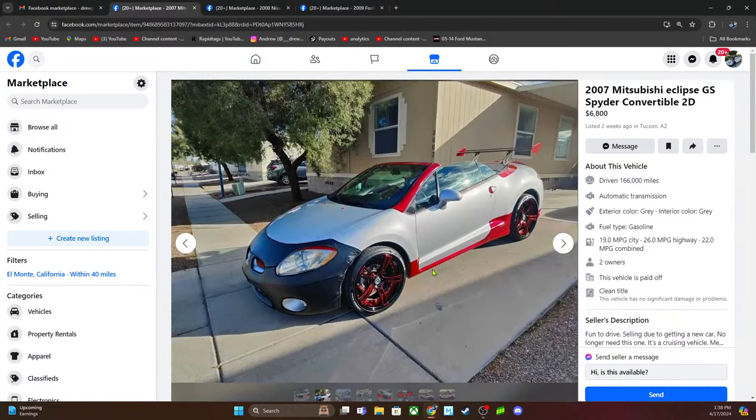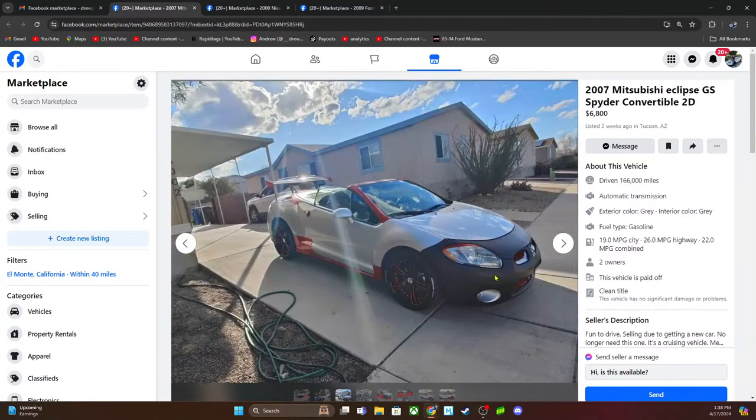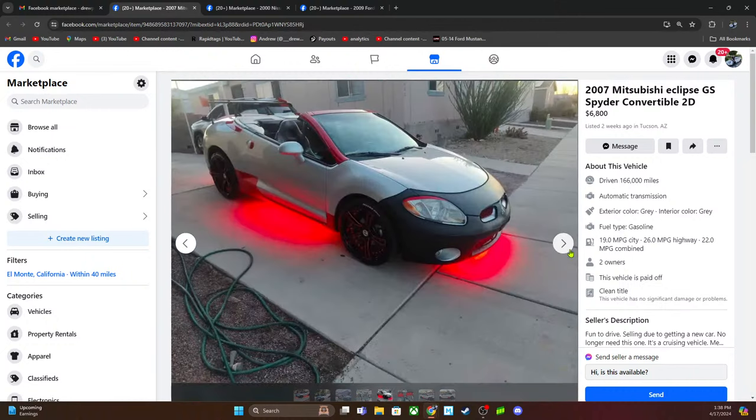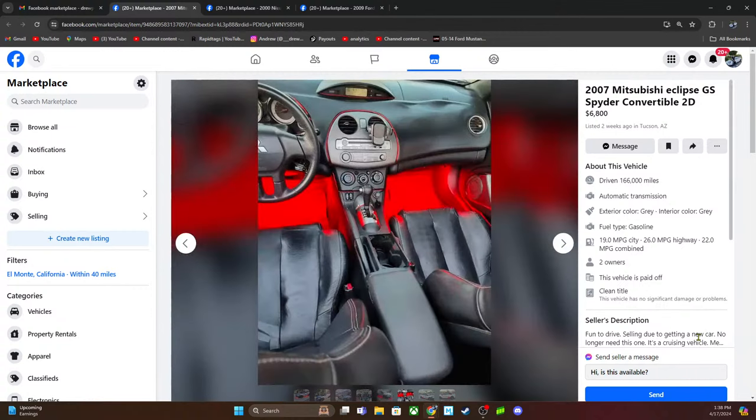He's got red wheels, a red side skirt, red A-pillars, a red wing, wing tips, a black bra for some odd reason. I don't know why. A red trim on the inside. Red trim on his rearview mirror. That's new. I've never seen that before. That is 100% new. Fun to drive, selling due to getting a new car. No longer need this one.